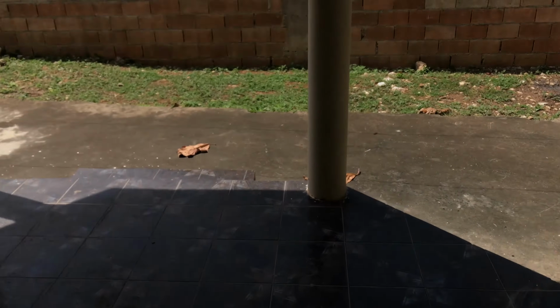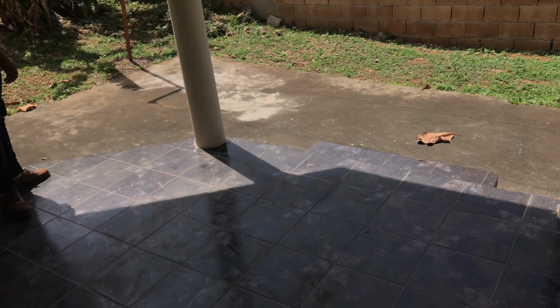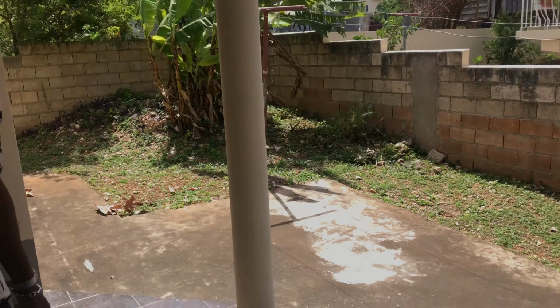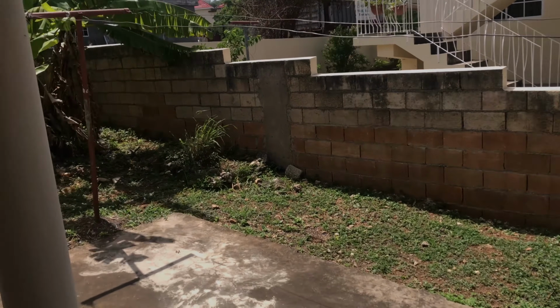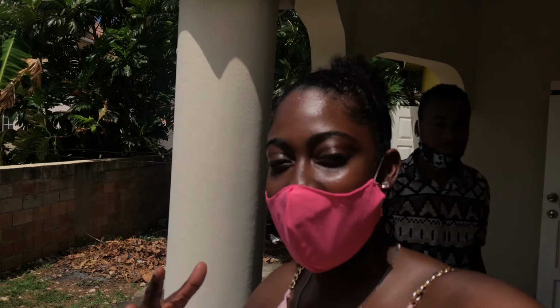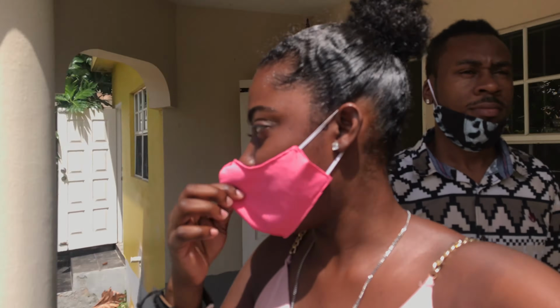So this is the exit of the back. So you also have yourself a back porch here where you can sit and chill out. The breeze up here is super cool. The breeze up here, guys, it's so nice, because the sea is just right here. So you get all of the good breeze, the good air, and everything.